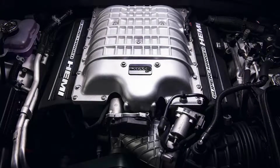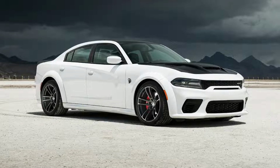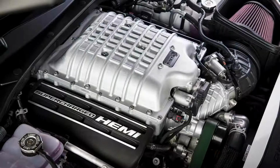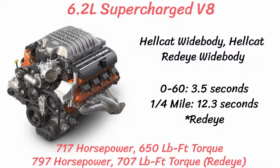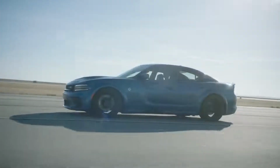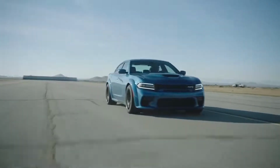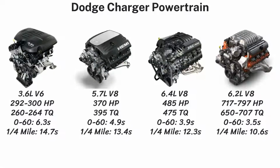The Hellcats sit on top, of course, and ever since 2021 there are the 2 variations. The regular SRT Hellcat is up to 717 horsepower and 650 pound-feet of torque, but the SRT Hellcat Red-Eye builds on that, using a high-output version of that 6.2-liter supercharged Hemi V8 engine. That means a huge increase up to 797 horsepower and 707 pound-feet of torque, along with the heavy-duty 8HP90 8-speed auto and an upgraded torque converter. That makes the Red-Eye the most powerful and fastest mass-produced sedan in the world, with a 0 to 60 in 3.5 seconds, quarter mile in 10.6 seconds, and a top speed of 203 miles per hour.